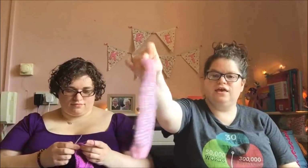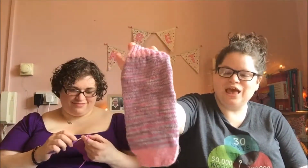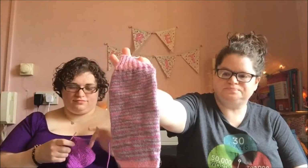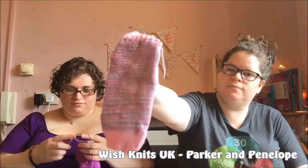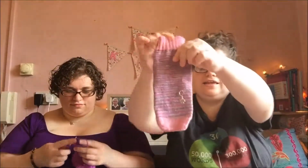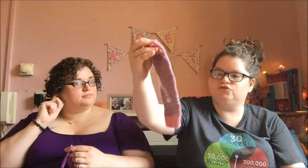It's got a stitch marker holding a drop stitch, but ignore that. This is just a shorty sock that's going to have an afterthought heel. And this is knit out of Wish Knits Parker and Penelope, which you will have heard me mention a lot on the podcast. This is the leftover Parker and Penelope, and this is exactly half of what was left. So I'm going to cast on another one and do exactly the same again, and then whack a pink heel in the back. And they all fit nicely as shorty socks.